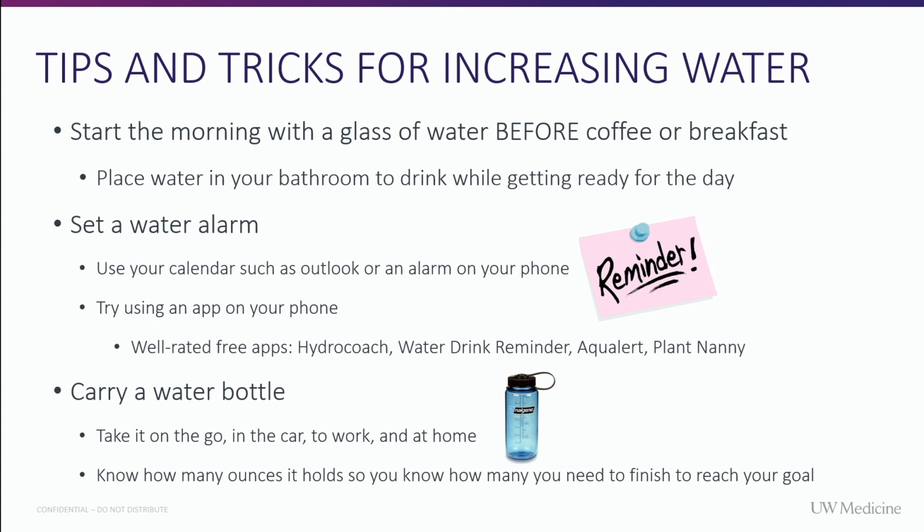Make sure you have access to water. That's a key piece of it too. So either carry a water bottle or keep a glass next to you. Take it on the go, or keep a water bottle at work, keep one in the car, keep one everywhere you go. Know how many ounces it holds so that you know, to get to 64 ounces, I need to finish 2 of these bottles, or I need to finish 4 of these bottles. What's the number? And there are some fancier water bottles out there now that will track your water intake as you drink, or that have inspirational lines on them that say, you've got it, drink this by noon, drink this by 4, and give you targets.